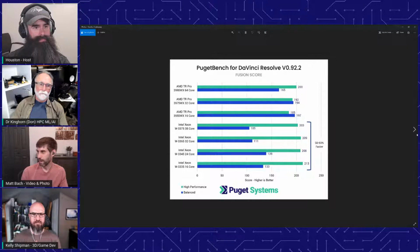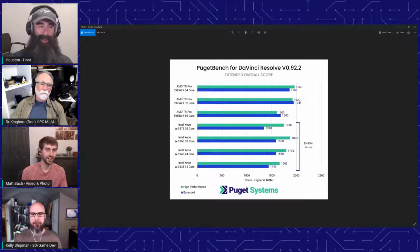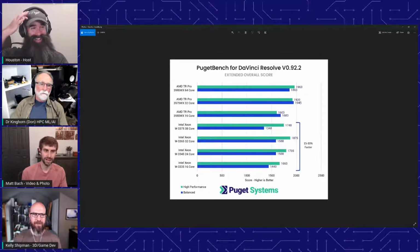But the summary of that is, even for DaVinci Resolve, I give the edge to Threadripper Pro, but it's not a big edge. If you're comparing the 32 core Xeon-W to the 32 core Threadripper Pro, that's basically the same score. It's within a few percent if you go to high performance. But the Threadripper Pro, I think it's like $1,000 cheaper than the Xeon 32 core, like $950 or something like that. Which honestly, if you're buying a system of this class, it's probably going to be an $8,000 to $10,000 computer anyway. So that's still like a 10% difference. $1,000 can make a difference.